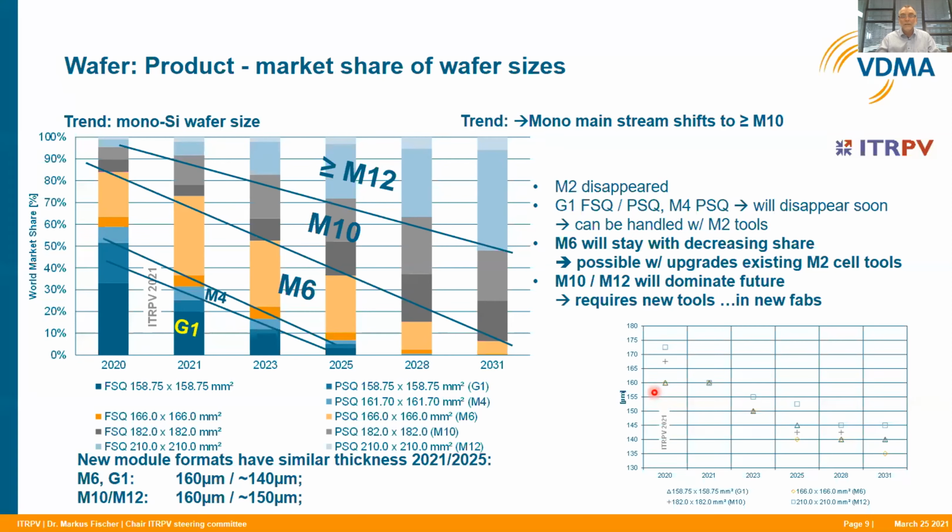And what is this for upgrading existing lines? So there we need concepts, what can be done with M6, but for M10, sure, we need completely new lines and new tools for working with these large formats.